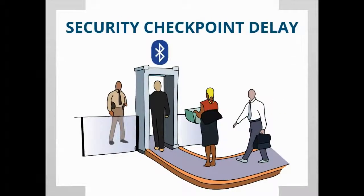Finally, we have security. Here we can employ a single Bluetooth sensing device over the security area to detect when someone comes in range and then leaves the device's sensing range. The difference between these 2 times gives us the security delay.